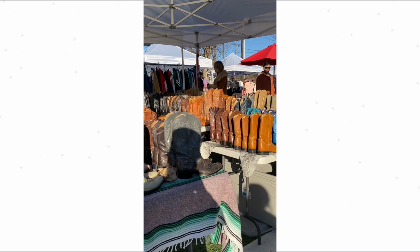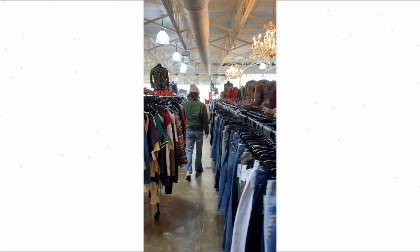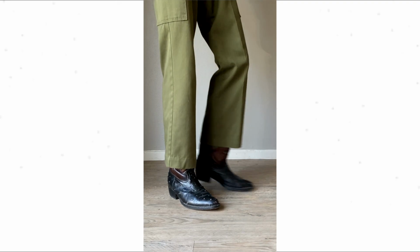Again, these are a thrifted pair. I live in Texas, so cowboy boots are not too hard to come by. Most of them aren't going to be in my size. I'm usually a US 10, 10.5. With boots, it can also be tricky. I've had boots that are size 9.5 and they fit great, and I've had boots that are size 10.5 and they fit kind of snug. So boots can be tricky, especially when you're thrifting them. And although these boots are definitely beaters, I can get away wearing them in a nicer setting.